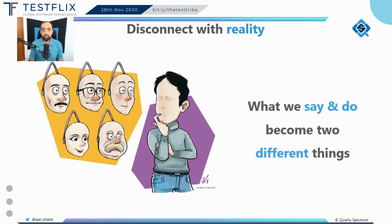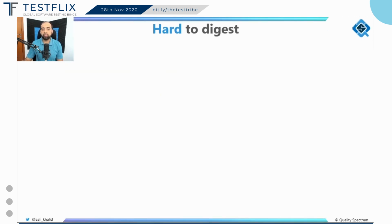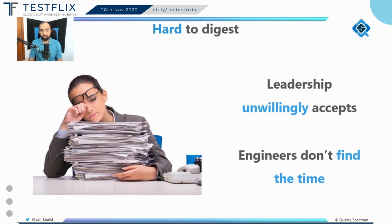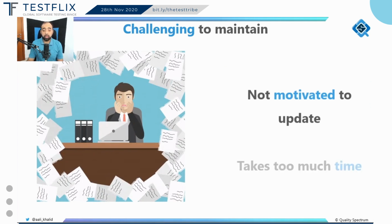And the test strategy has a completely different idea of how things should work, and when things are actually done, it's completely different. We don't necessarily follow that. And of course, leadership unwillingly has to just accept whatever documentation we've done, and sometimes engineers don't find the time to go through all of that documentation because it's just so long. And then maintaining all of that is also a big challenge because teams often don't have enough bandwidth to go back and change these documents.